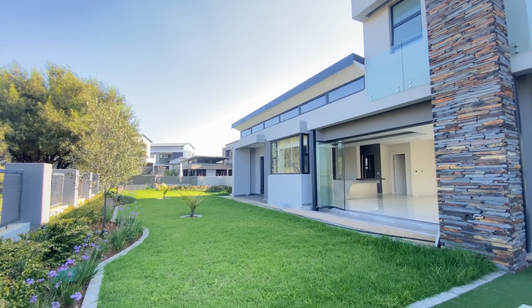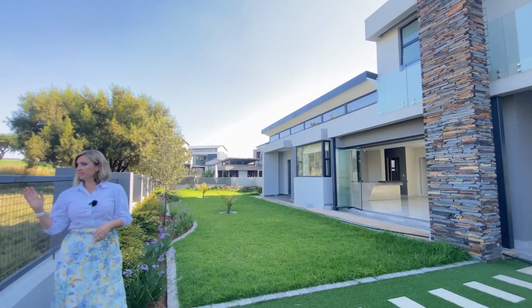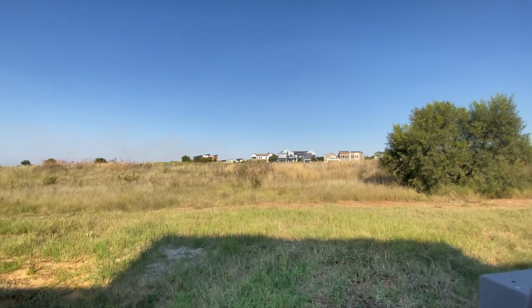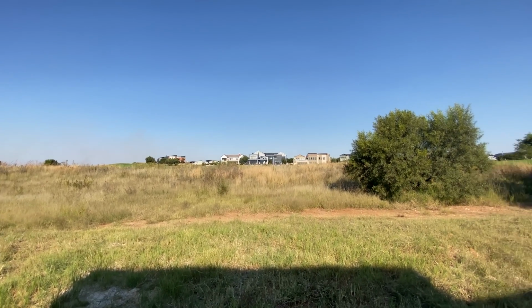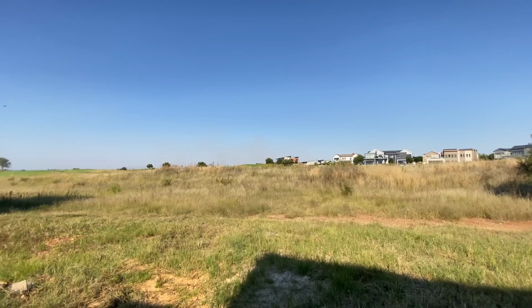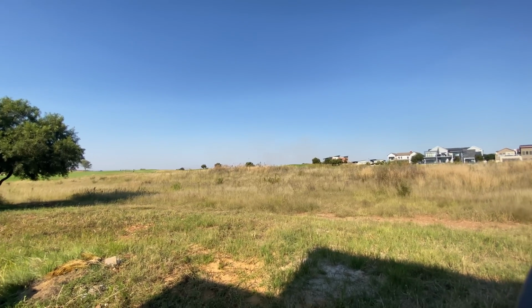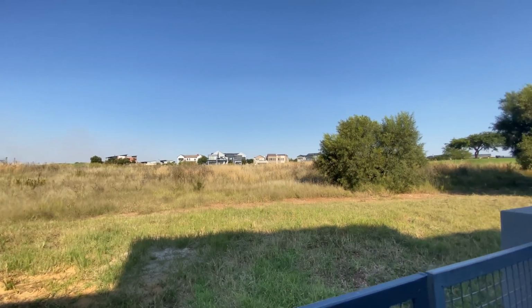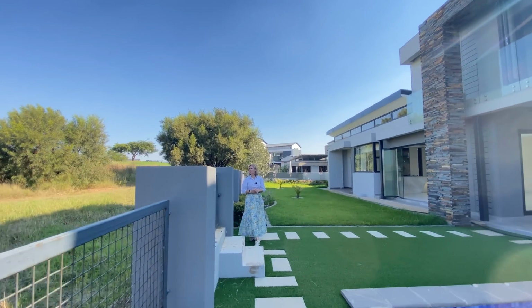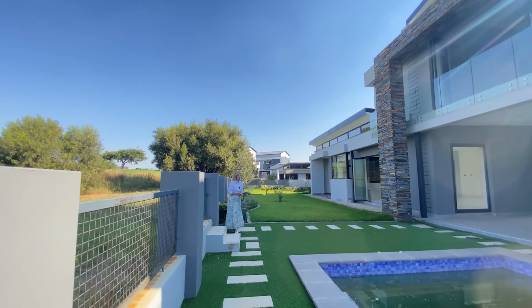You can step out onto the golf course, or on the green rather, not the golf course. The golfers won't like that. But you can step out onto the pathways. I can see a child in the distance enjoying some skateboarding. It is absolutely gorgeous. And all you can hear is birds chirping and the sound of the wind. Beautiful.